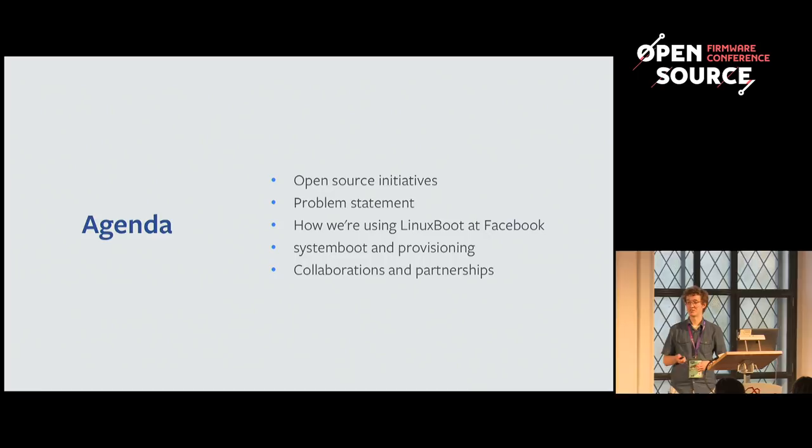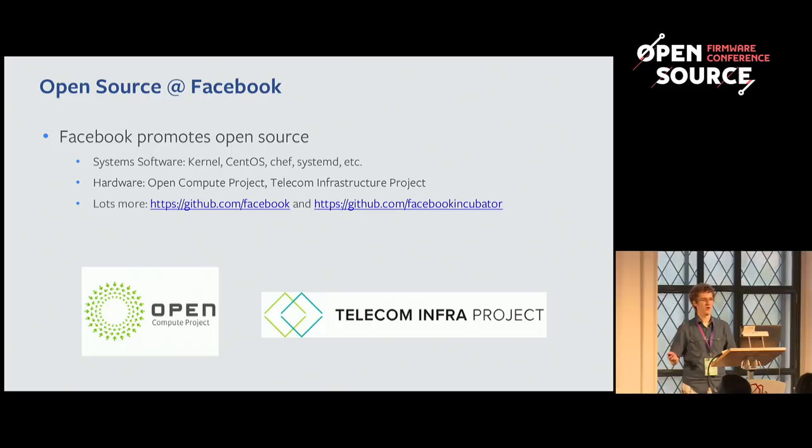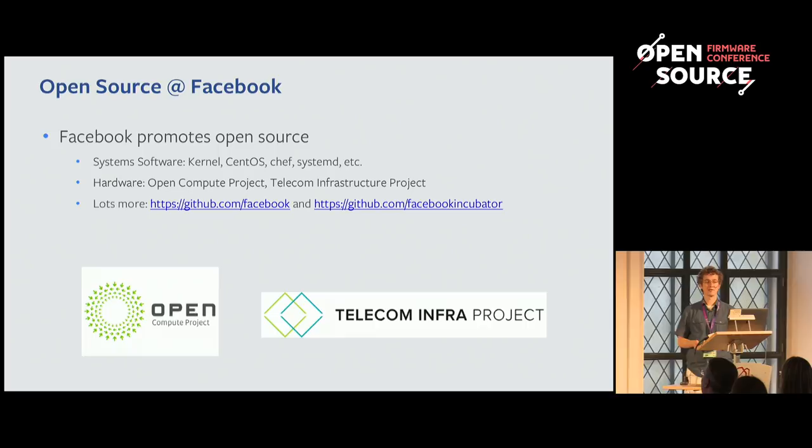First things first, open source is pretty huge at Facebook. We have a strong community of open source software developers within the company, and we're actively promoting open source software outside the company. We use and contribute back to software projects such as the Linux kernel and CentOS. So we already have a pretty strong systems software development team there. We create projects and release them to the open source community.